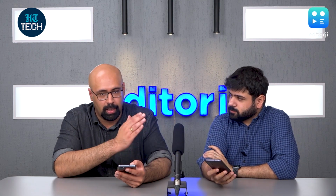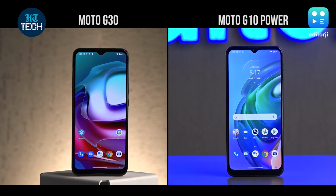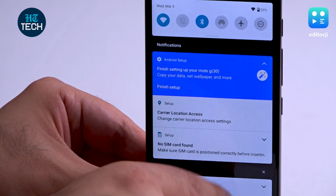So now that we've mentioned the display, let's get into that. So like he said, 6.5-inch HD plus LCD displays on both of these phones, 20:9 aspect ratio as well. Now yes, the G30 does get that 90 hertz for that extra smoothness as you're scrolling through the user interface or if you're scrolling on web pages.